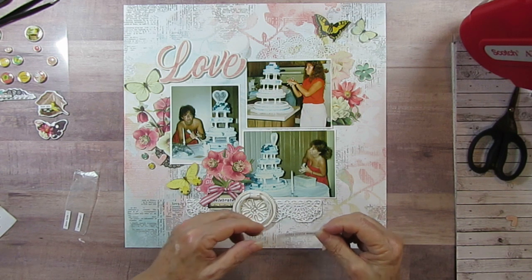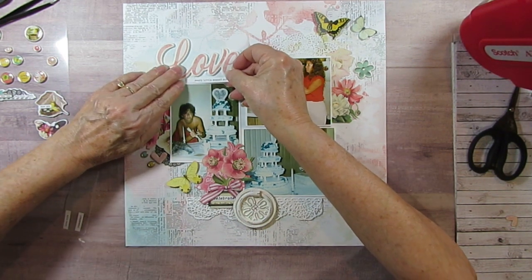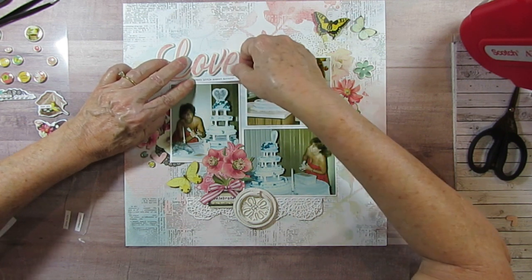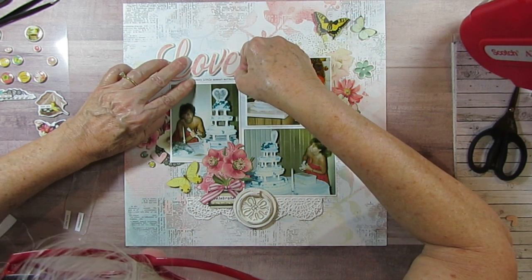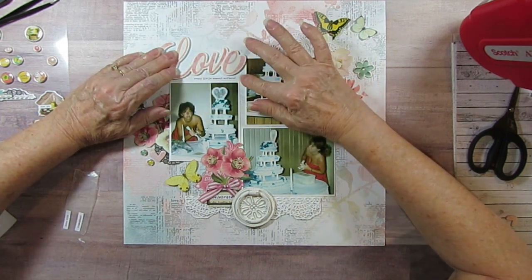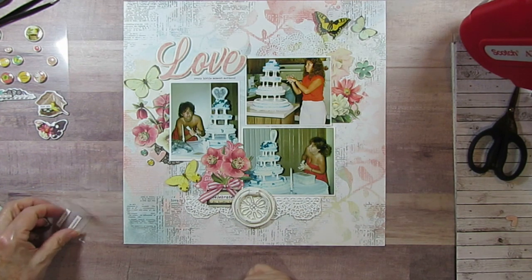So where can I put that? Can I put it up here under love? Yeah, I think I'm gonna do that. Try and get it to fit there. I just thought these words would work and I figured I could fit them in someplace. But that's perfect right underneath the love.